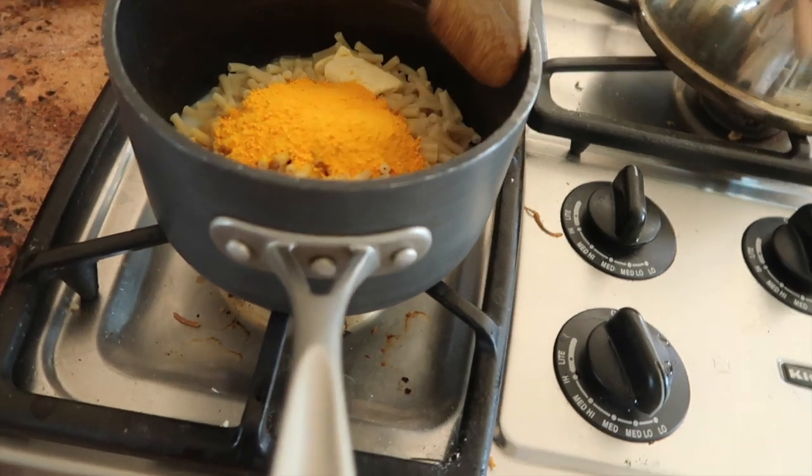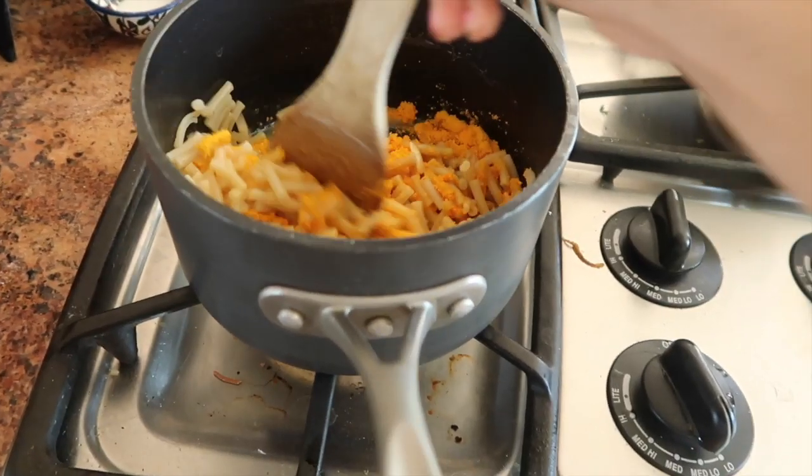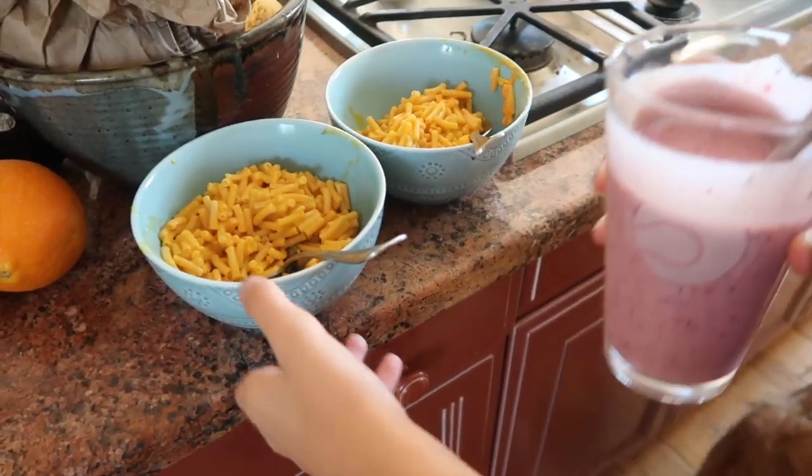Looks like Cheetos threw up all over our mac and cheese, Nat. This looks kind of disgusting, but whatever. It looks so crusty. Nice combo. Very gross. Colorful.